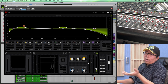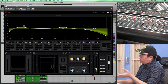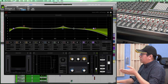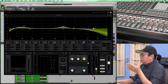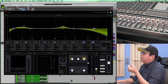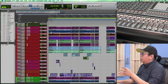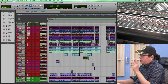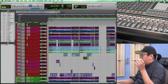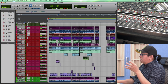Now, for you to better compare these sounds, I designed the most scientific way I could work out to make this comparison. First, I chose a set of drums from a song that I have just finished mixing. As you can see here, these red channels are those drums. All of them go to the console channel by channel and are mixed by the console's EQs, compressors, faders, and pans. Below these red tracks are some green tracks.